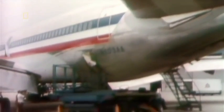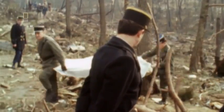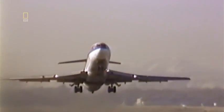Windsor, Ontario, 1972. A cargo door blows out on a year-old DC-10, causing severe decompression. The pilots managed to land the plane safely. Two years later, a door comes off a Turkish Airlines DC-10 flying out of Paris. This time, the violent decompression tears the plane apart in midair. All 346 people on board die. McDonnell Douglas finds the fault and fixes it. But the reputation of the DC-10 never fully recovers.